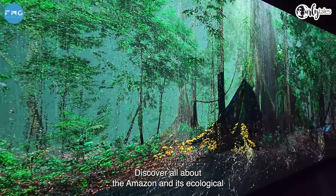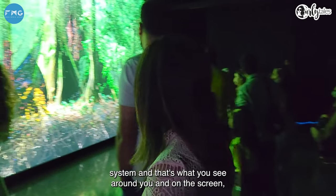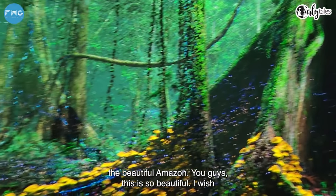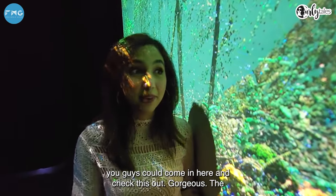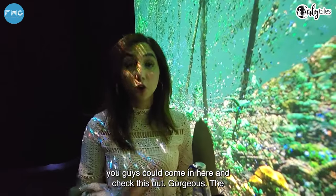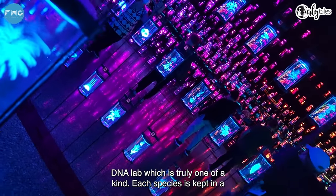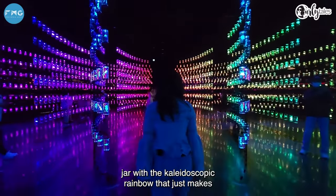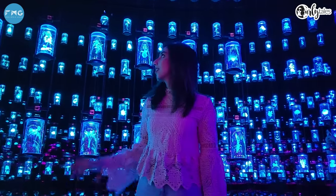Discover all about the Amazon and its ecological system. And that's what you see around you and on the screen, the beautiful Amazon. Guys, this is so beautiful. I wish you guys could come in here and check this out. Gorgeous. The DNA lab, which is truly one of a kind. Each species is kept in a jar with a kaleidoscopic rainbow that just makes everything look unlike anything you've ever seen.